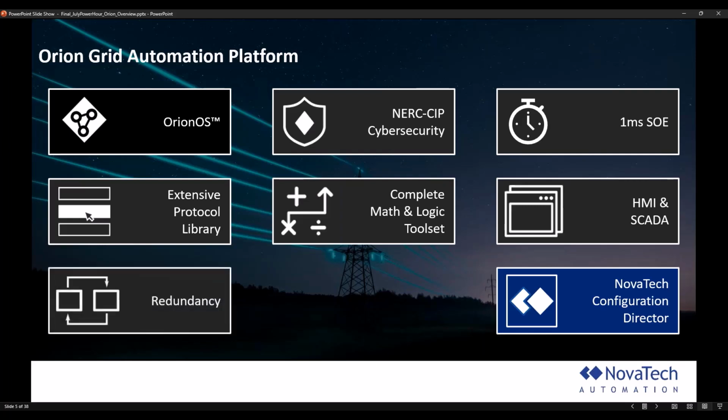We also support HSR and PRP along with our own Orion redundancy protocol. So those are things to really make a critical operation reliable. They ensure uptime and give you some different failover options.